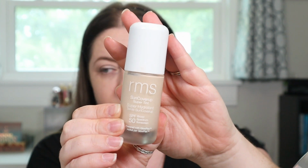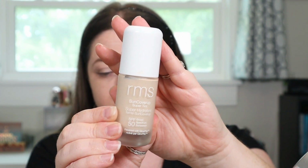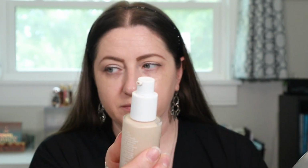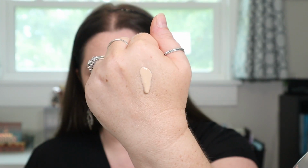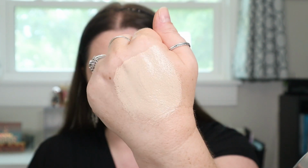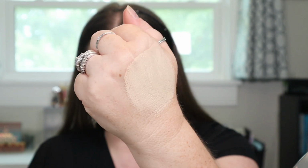This does what I was talking about with the Patrick Ta, like getting very close to doing wrong. It pumps out liquidy. As soon as you start rubbing it in, the consistency changes, and it immediately becomes this really sticky, really tacky formula, and it's so thick. I would even call this a full coverage product, but it did it too much. It's too sticky, it's too thick, it never sinks into my skin, and it lifts off of my face.